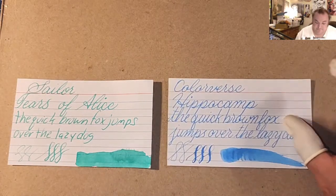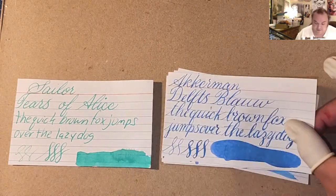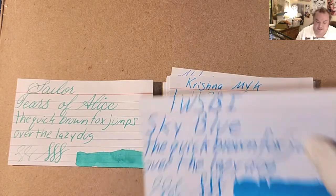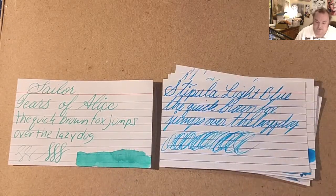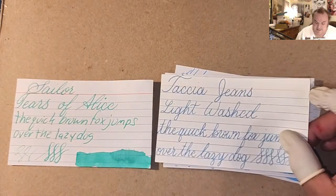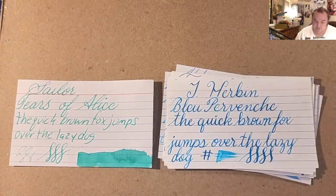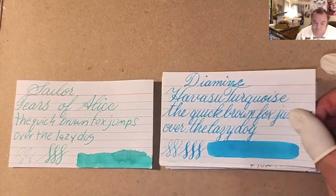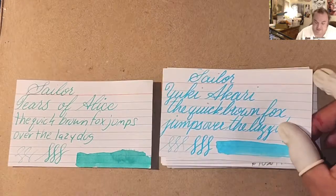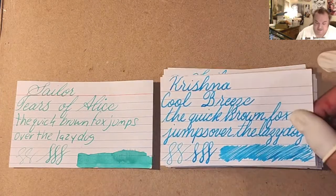Pacific. Now we're going to get into some light blues: Hippocamp, Lamy Blue, Namiki Blue, 179, Douth's Blau, Washable Blue, Blue Lightning, Blue Moon, Blue Light Blue, Cyan, Sky Blue, Caribbean Blue. Yeah, these have nothing to do with this color at all. Light Blue, Horizon Blue, Lake of Sky, Lockby Sky, Sea and Sky, can't read. Light Washed, Turquoise, Blue Pervinch, Steel Blue is kind of close. Havasu Turquoise, Blue Bahama, Jade Vine, Dostoyevsky, Yuki Akari, Whoopi Blue, Motor City Peacock, Blue Nose Bears, kind of.